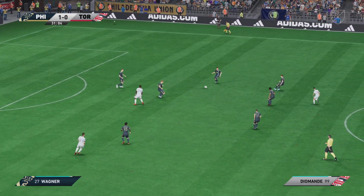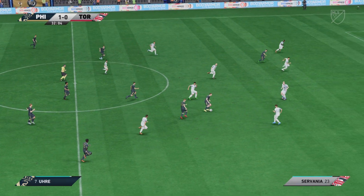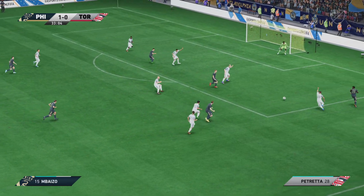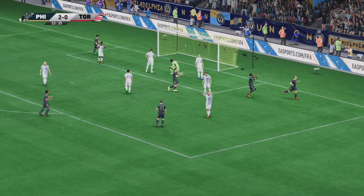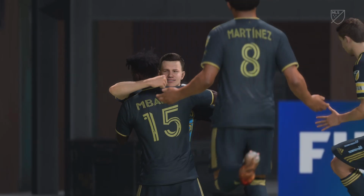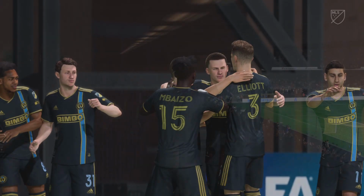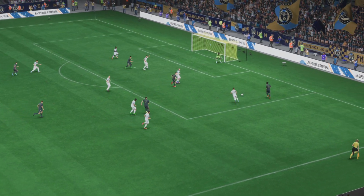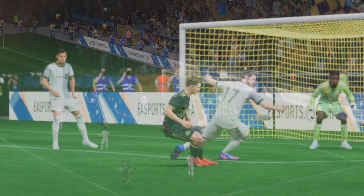Adama Diomande. Into the advanced position. An incisive pass. They've gone and scored again. They're doing everything in their power to make sure they're not pegged back. Well, here's the goal again, and it's a great ball to put him through. Good vision to set up the chance, and he makes the finish look so easy. What a good goal that is.